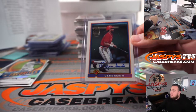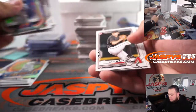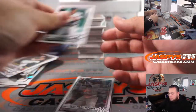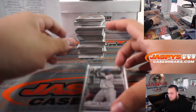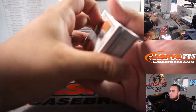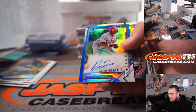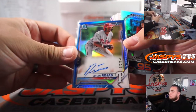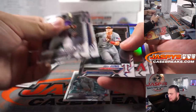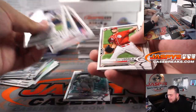Ben Young. I didn't even know they had those in here. And Johan Rojas to 150 for the Phillies. That's Allen. I know, I went to the right side and that autograph was hiding on that side. What kind of BS is that? To 250, Jarvis.